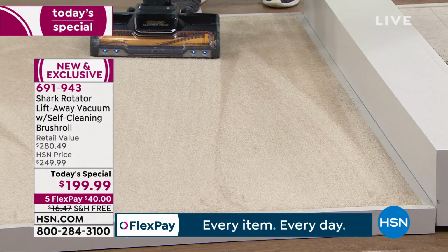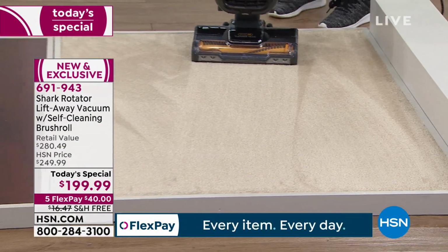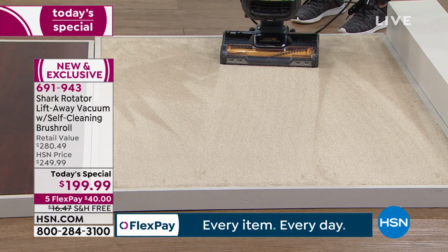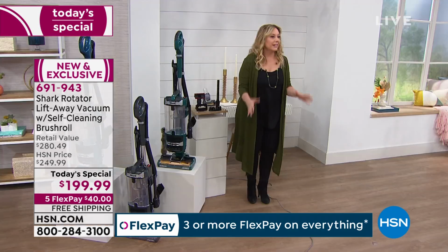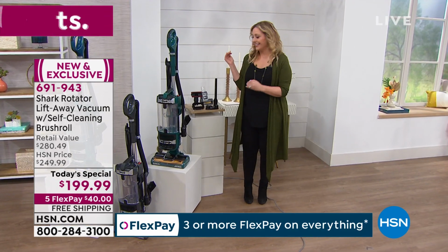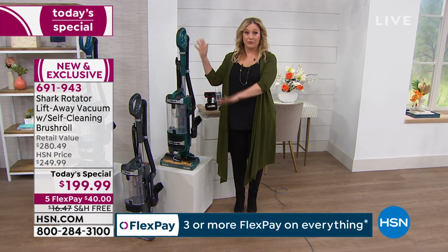First of all, those headlights are like driving down a dark road at night. That's what it's like to vacuum your carpet if you have a darker colored carpet or behind something. So here's the big deal. The big deal is that it is $80 off of retail.